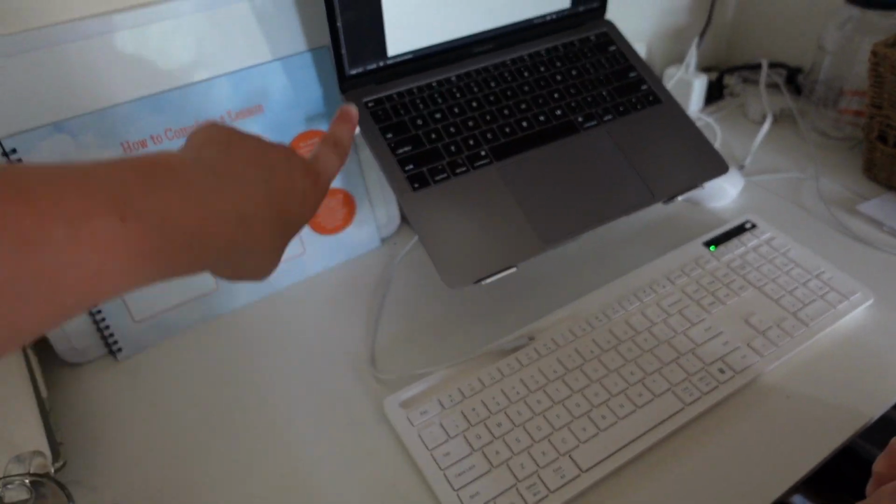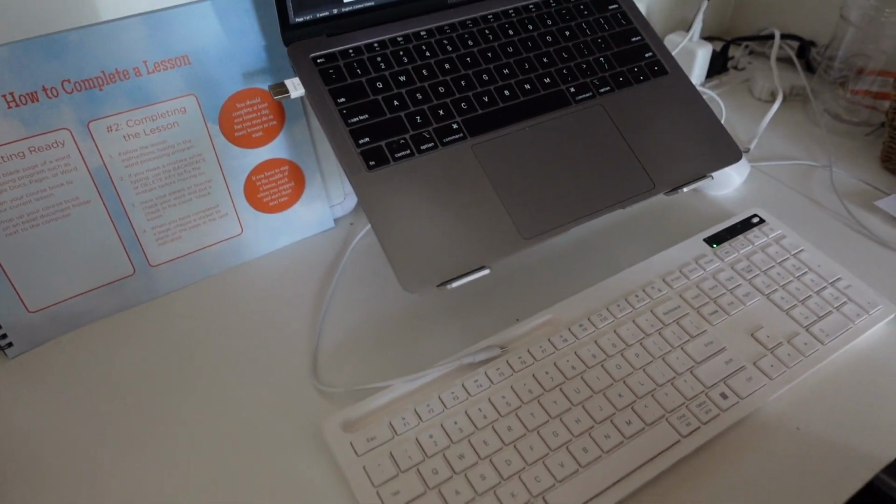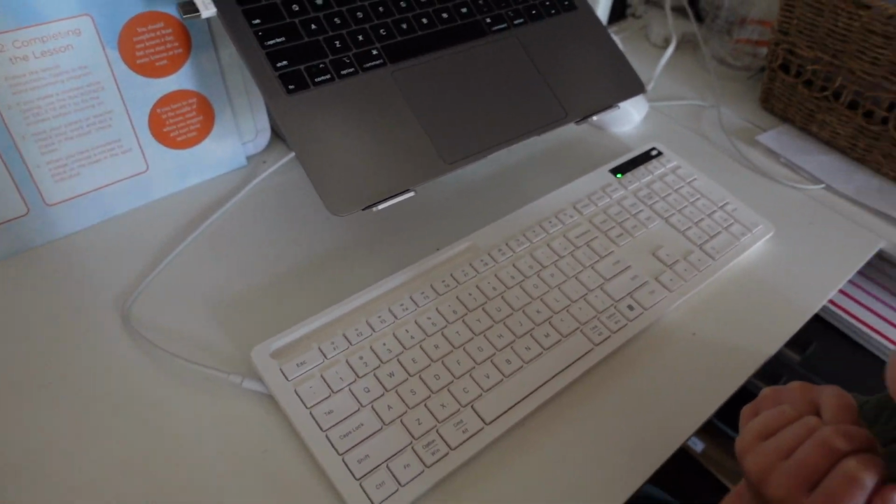All right, so this program right here is called Microsoft Word, and you are going to practice learning how to type, but you're gonna be using this keyboard because that should be more comfortable for you.